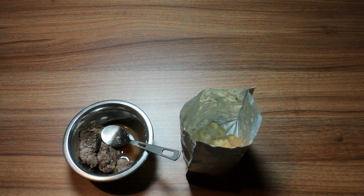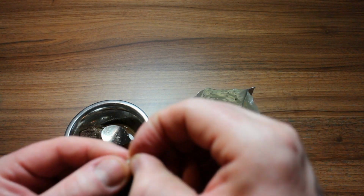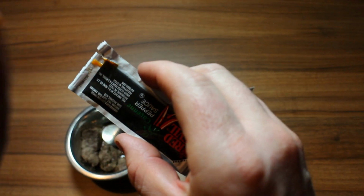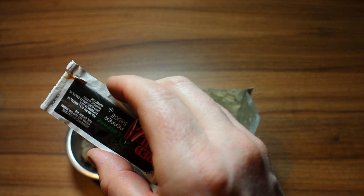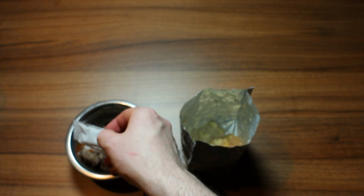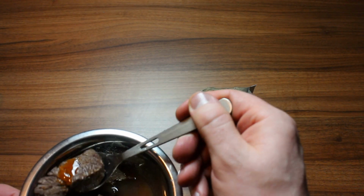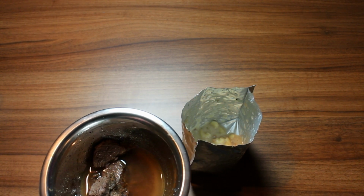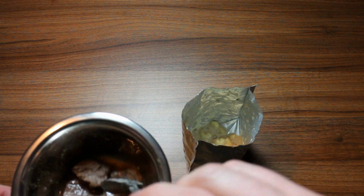Now, there was some Red Devil hot sauce in the accessory packet, and I'm gonna try a little bit of this actually, just to gauge how hot it is. And it's not that hot. It's like a sort of cayenne pepper hot. Let's try a drop or two on this piece of steak here. See what that does to it.